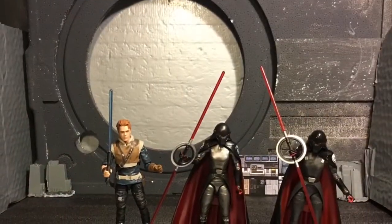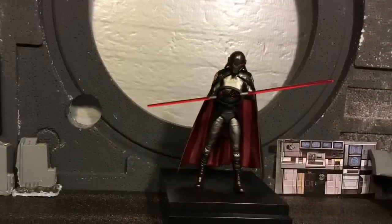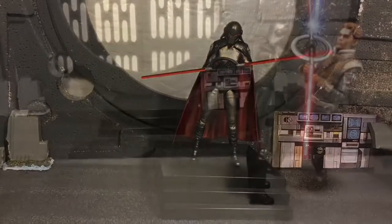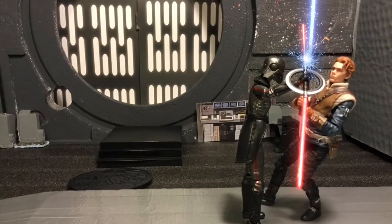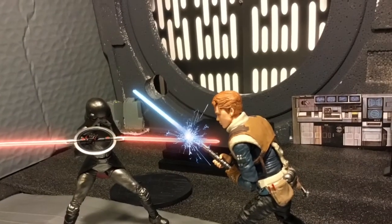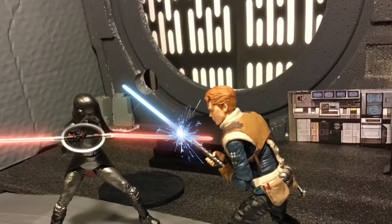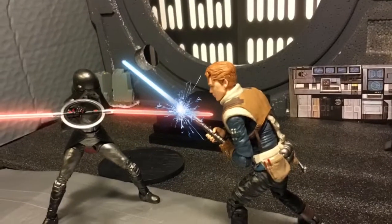2019 also gave us the release of the Fallen Order video game and figures to go with it. Cal Kestis and the Second Sister figures. The Purge Trooper would soon follow. Excellent figures to go along with the game. Cal Kestis comes with his lightsaber and droid. The Second Sister comes with her double-bladed spinning blade and cape.